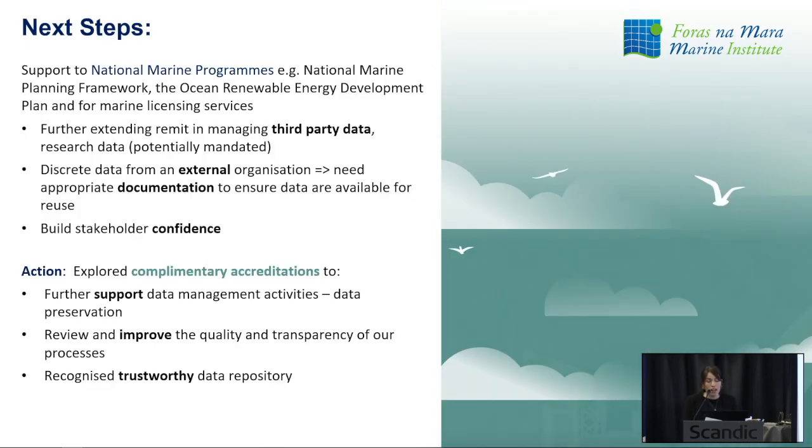So our next step then was to look more at how we support national marine programs. For example, marine spatial planning and offshore renewable energy are really growing in Ireland. We wanted to position ourselves that we were strengthening our NODC. We wanted to further extend the remit in managing third-party data, should we ever be potentially mandated to do so. And also with discrete data from external organisations, you need to capture all that appropriate documentation up front to always ensure that it's available for reuse. And we also wanted to build stakeholder confidence as well in our organisation and NODC.